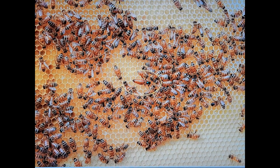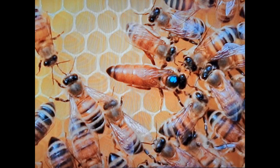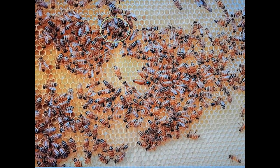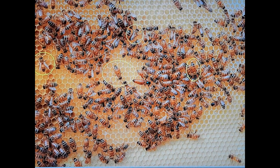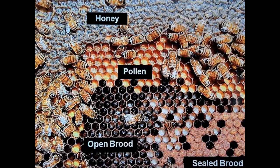The honeybee. Your queen. Your drone. And all the rest are workers. A good hive is going to need about 50 to 60,000 of these workers in order to make honey for you. Here's your typical frame inside of a beehive.